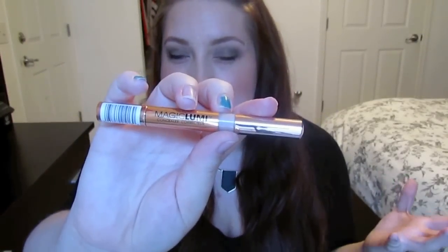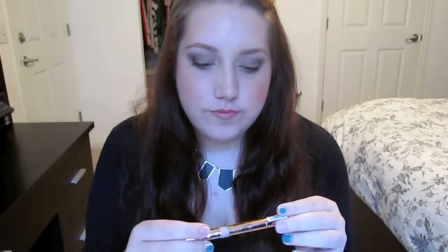So my next favorite has been the L'Oreal Magic Lumi Concealer, and it looks like this. It kind of looks like the YSL Touche Éclat, and it kind of does the same thing. YSL is actually made by L'Oreal, so to be honest, I feel like this is probably the exact same product, but in drugstore form. It's just got the twist up brush and you just put it wherever you need concealer.